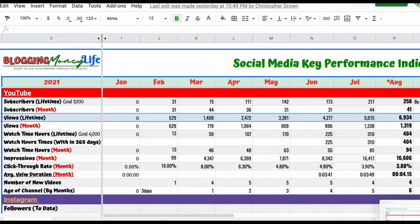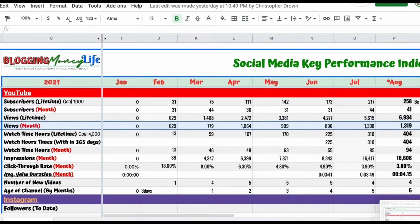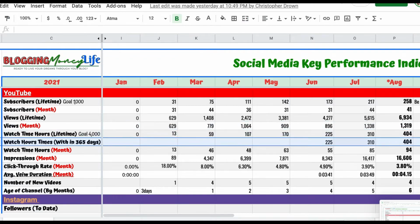All right, lifetime views. Let's look at monthly views. It's showing some growth here. We had a record month in July, quite a bit of a jump there for views, and August is holding pretty strong compared to July. Watch hours are going up as well.